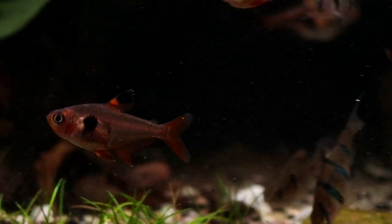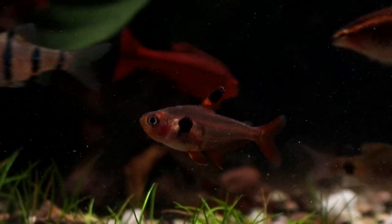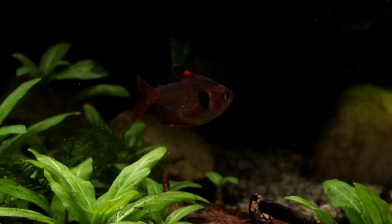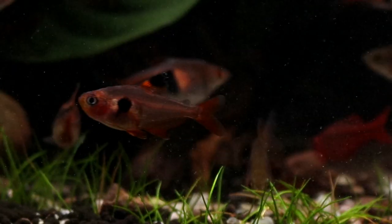While some fish are always on the go, danios and barbs always seem to have somewhere else that they need to be. Tetras though, they don't care. They will get where they're going in their own sweet time. And phantoms are no different.